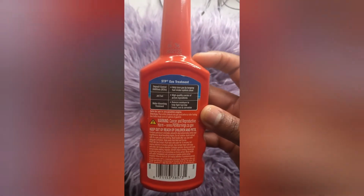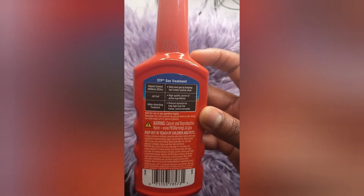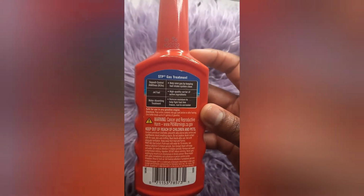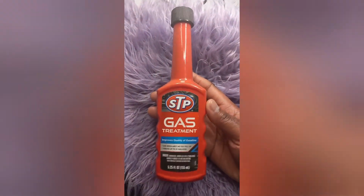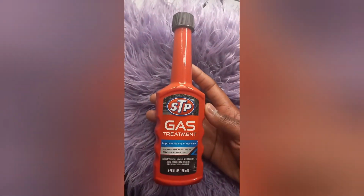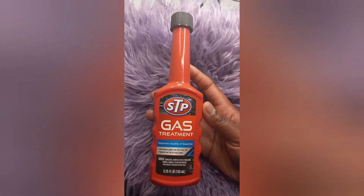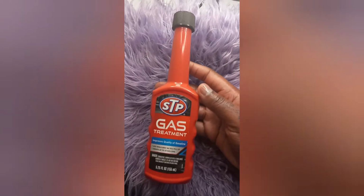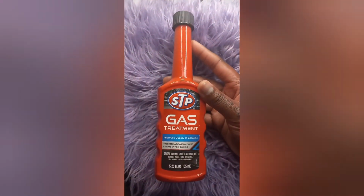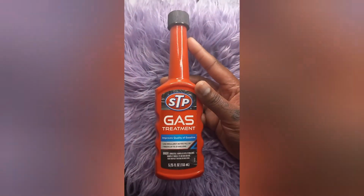So this will clean your gas system, remove any type of water moisture, and it just makes sure that your gas lasts longer in your vehicle. Like I said, we can use these every fill up. Well, like they said, use it every fill up. Just use this often because we want our vehicles to stay clean and we want to save some money on gas, right? So we don't have to fill up so much.